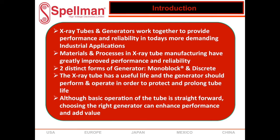Although the basic operation of the tube is straightforward, choosing the right generator can really enhance the performance and add value to the application. The presentation might at times seem a little tube-centric. It's because we have to discuss the X-ray tubes and how the generator, we feel, really enhances the performance.